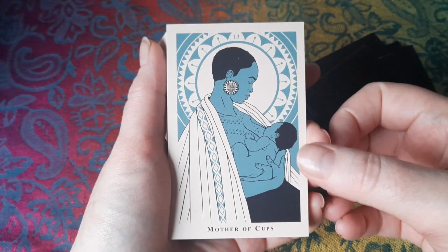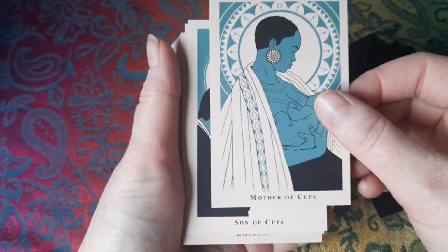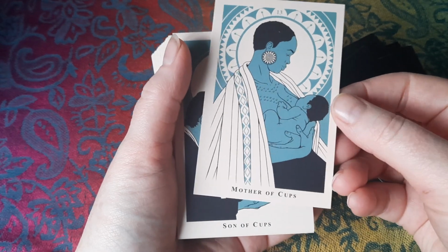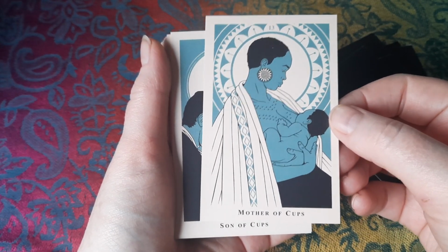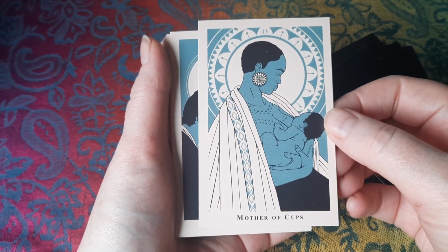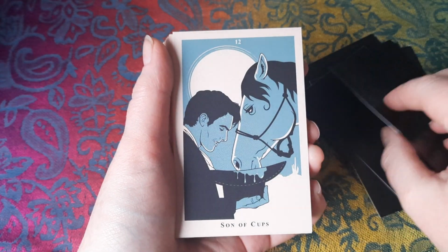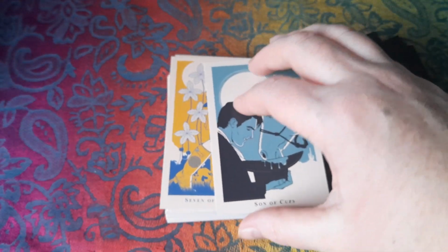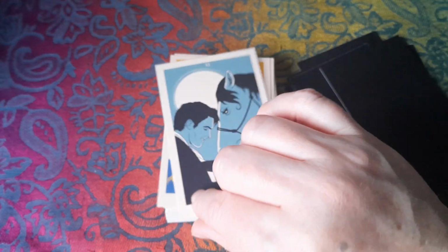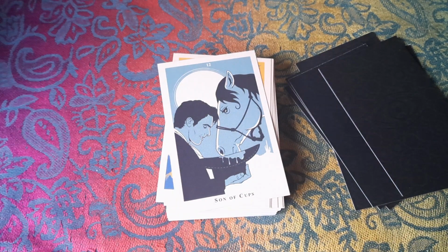I love positive depictions of breastfeeding. There's so few of them in our culture anywhere. So there's a couple of tarot decks I have that have this type of image, and it's lovely. And it's nice to see it in the Mother of Cups as well. I was in a conversation recently in the comments on someone's video about, you know, that it's only ever the Empress that's shown in those types of images. So it's nice to see another card.